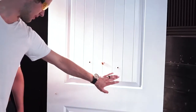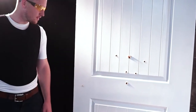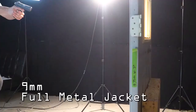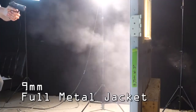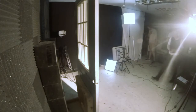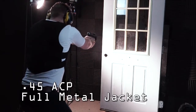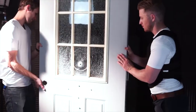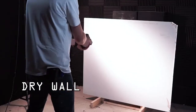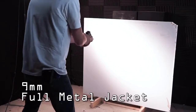As you can see, it penetrated all six times. And see, it went through really easily. 9mm FMJ.